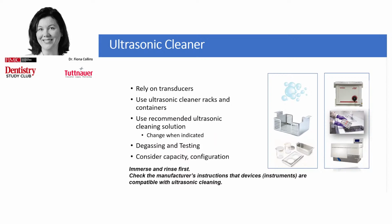Ultrasonic cleaning solution should be replaced when it's heavily contaminated and at least at the end of every session. When this happens, it's necessary to degas the solution after it's been poured into the unit. That's because the pouring in the solution also generates large gaseous bubbles within the solution, and the degassing removes those such that they're not present to interfere with bubble generation and implosion.